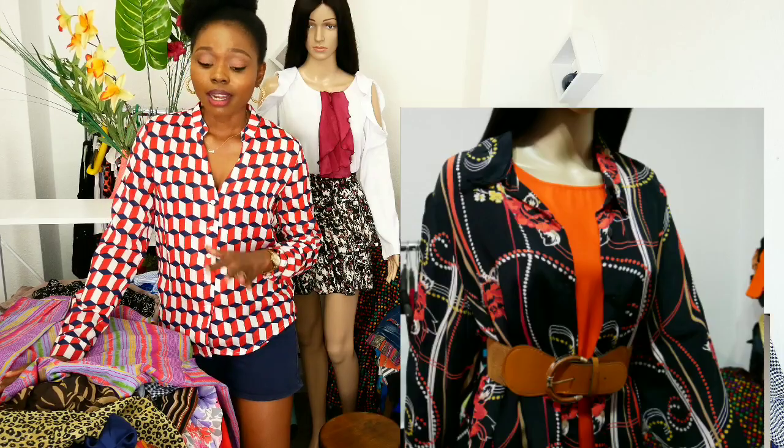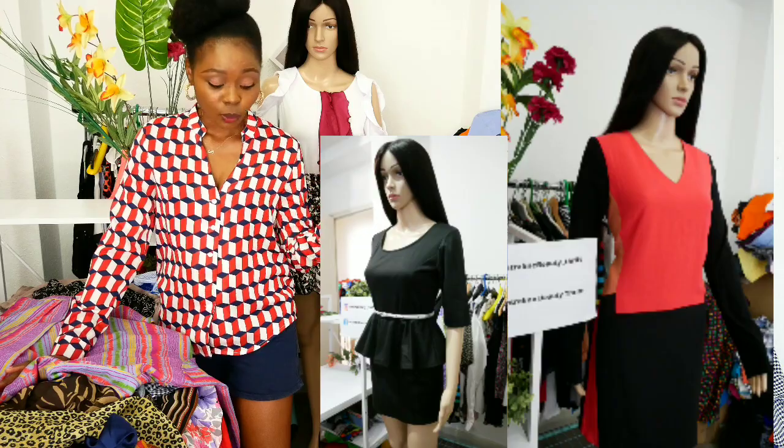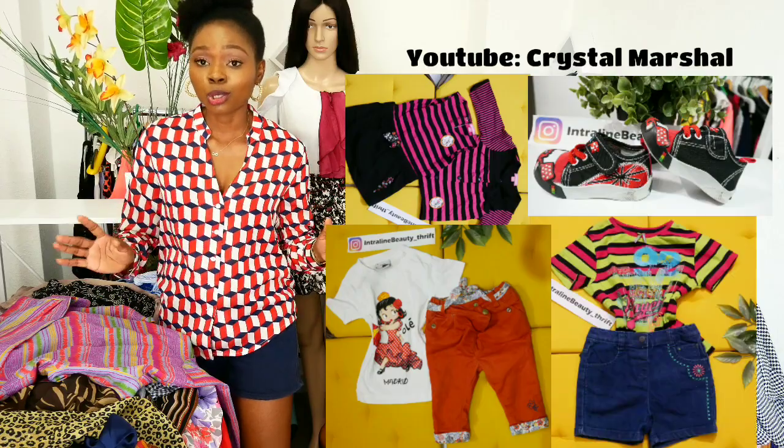Next, I'll be showing you the adult gowns, and after then, kids wears, the shoes, the clothes, how to sort them. In fact, I just have a lot to show you.